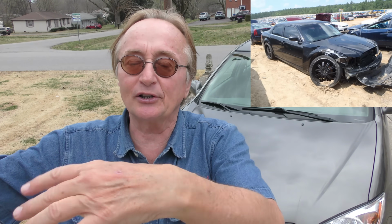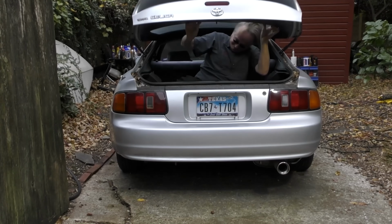Now you know why people bought these things and gave up with American cars that fell apart when they made it to 100,000 or less. These things aren't even broken in at 100,000 miles.